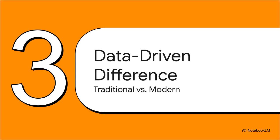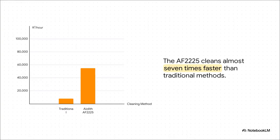This is where the data tells a really compelling story. Let's put the old way right next to the new way and see what happens. I mean, just look at this chart. The jump in productivity is incredible. Traditional methods, you're looking at maybe 8,000 square feet an hour, tops. The AF2225 is nearly 7 times faster.